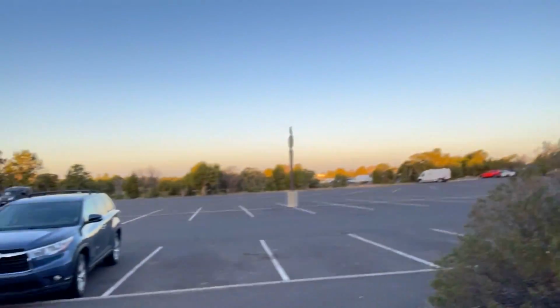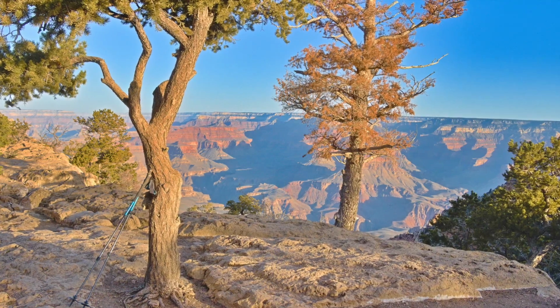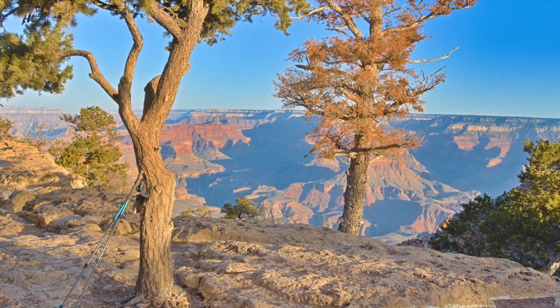So it's about 6:30 in the morning and I've just arrived at the Grand Canyon South Rim. I'm at the visitor center. Here, I'll show you. I'm in the visitor center parking lot, and I'm going to embark on something today that I've been wanting to do for a long time. And I'm going to take an inner canyon hiking trip.